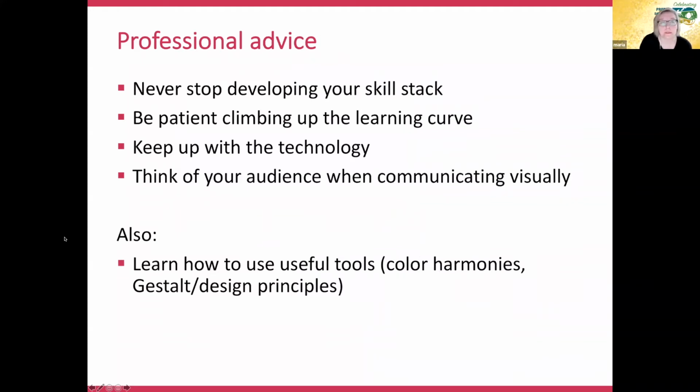Okay, so finishing these sections, I can give you a little professional advice. Those were the things that worked for me over the years. So never stop developing your skill stack. In my example, if I stuck to my initial set of skills, just Photoshop, Illustrator, and InDesign, I practically would be useless in today's world. Things have changed over the last 10 years so much that you cannot stick to one set of skills and hope that you will be able to find employment and create something interesting for people with the same set of skills. If you learn something, be patient, because sometimes it's really hard in the beginning.